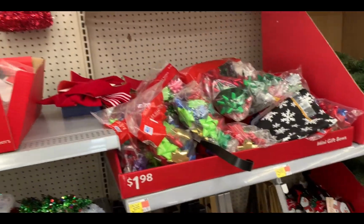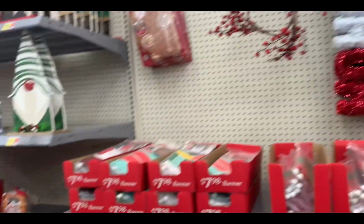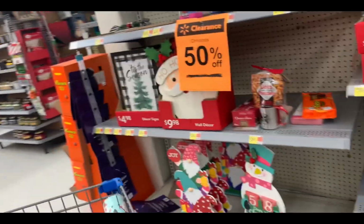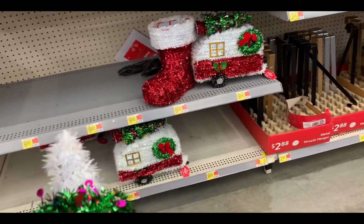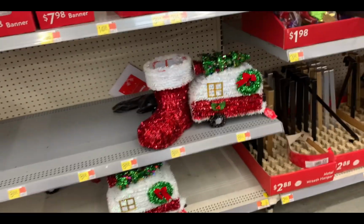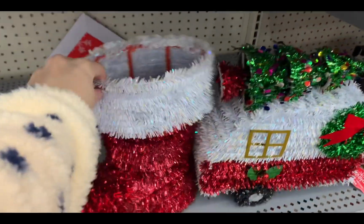Mommy, what do you call 50 cents? It's 50%. Oh, 50%. We got bows here, guys. Some stuff here. This one's supposed to go on those, but somebody broke it. Oh, okay. What goes in here? That's cute.